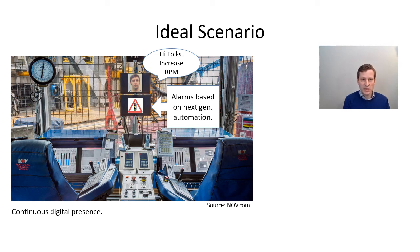Now the problem with that is that it would be just another 22nd, 25th screen in the doghouse, and that would be another alarm number 125, which the driller can just turn off and disregard. Because the problem is, sometimes he wouldn't understand why this is being proposed, or is it a valid alarm, because there's an algorithm behind that, there's a machine behind that, and not a human being who conveys the message and can discuss his concerns.